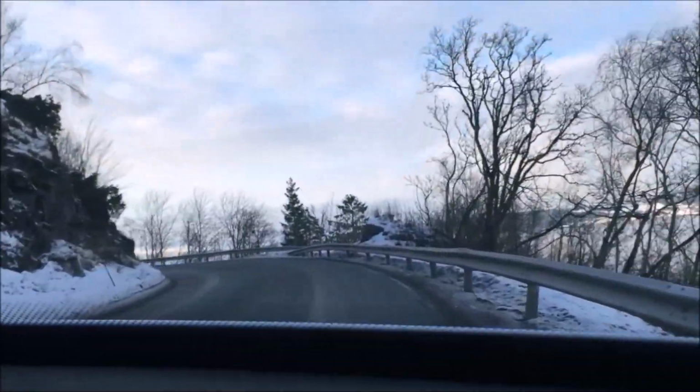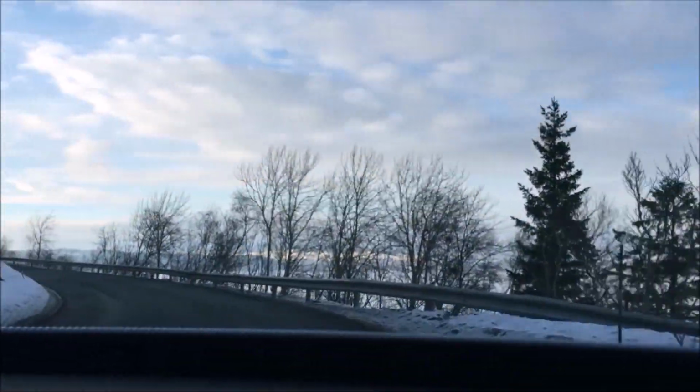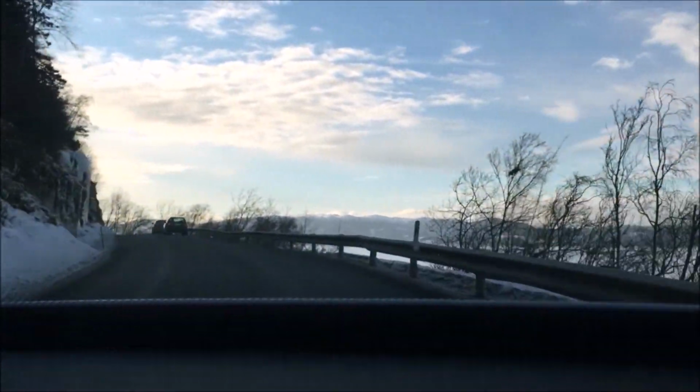This car in dynamic mode lowers. I have no idea how much it lowers. And the shocks get tighter, harder, firmer, and the steering weights up.